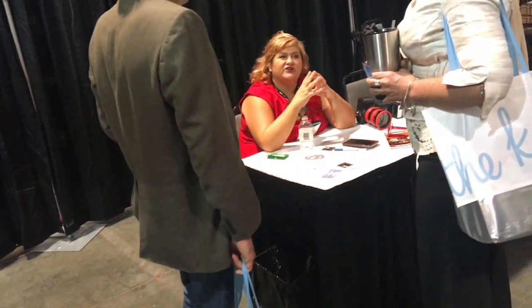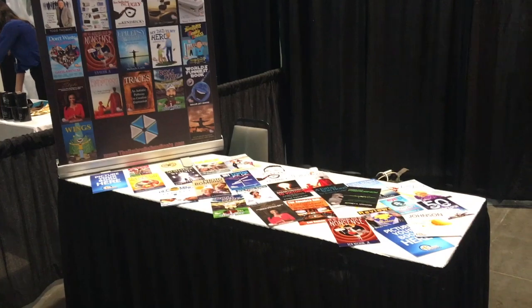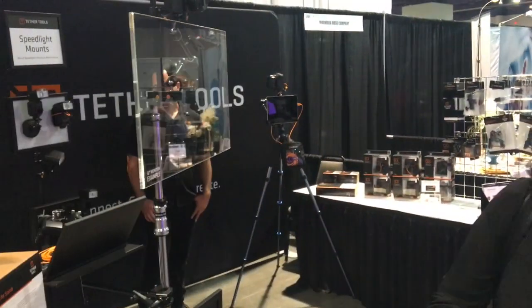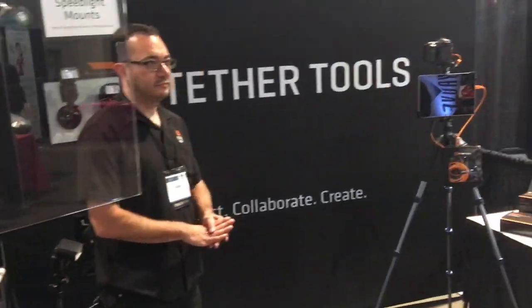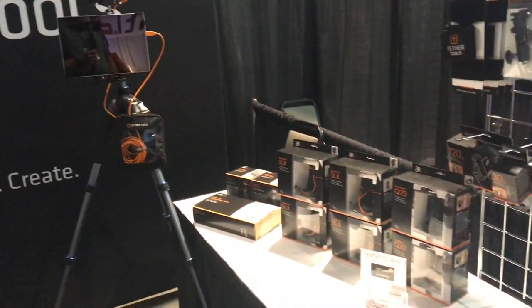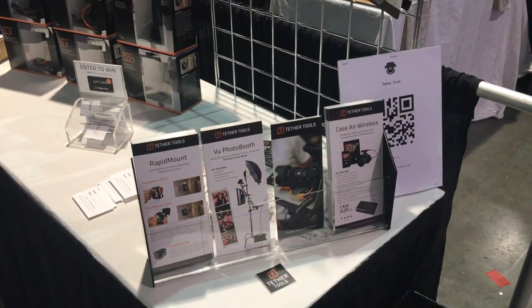I'm guessing this is the umbrella syndicate. It must be to make your own little magazine covers, maybe? I don't know. Speedlight mounts. Different mounts for kind of build your own little iPad photo booth there. Tether tools.